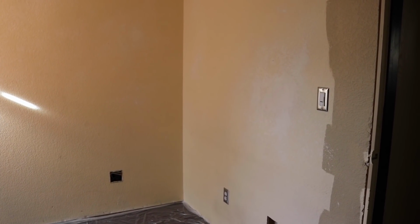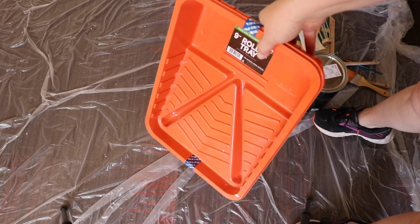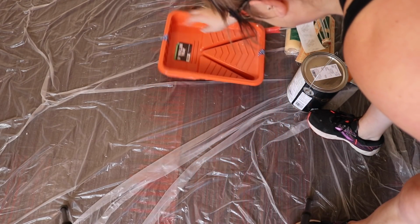All right, here we are. Stripped the study, cleaned up the space, patched maybe 50 holes. And now we're going to make this space an office for 2 people. Double-sided desk.